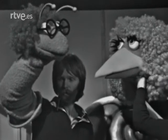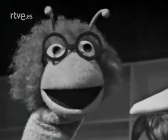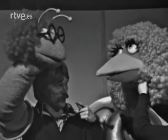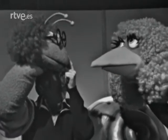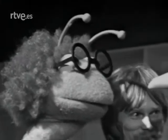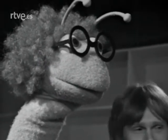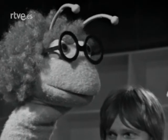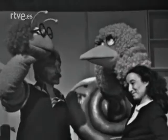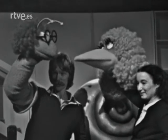So, that's another thing. Sometimes, if you're in a close-up like that, you'll find just your nose is in the shot. So maybe if you see that, then you should pull back a little. It's something to be aware of when you're handling the puppet.